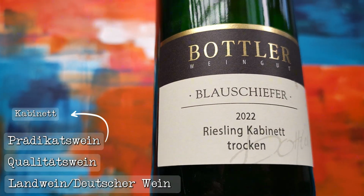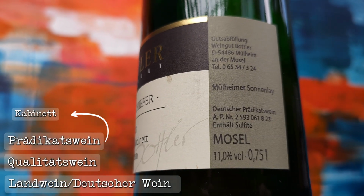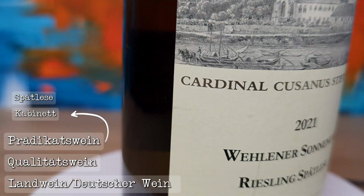While Kabinett wines have the lowest sugar level requirements, they will be made dry, but sometimes in a medium sweet style as well. However, to achieve that medium sweet style, a Süssreserve of unfermented grape juice might be added for a boost, or a winemaker may halt fermentation before it's completed to leave some residual sugars. Kabinett wines will be the lightest bodied, have the most fresh acidity, and lower alcohol that will range from 8 to sometimes 12%.